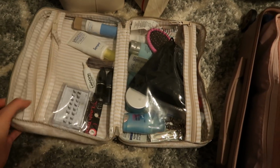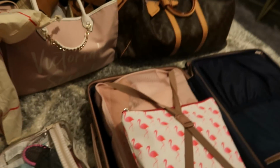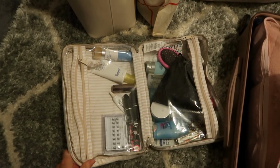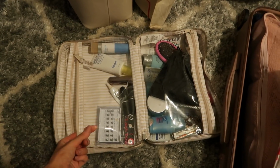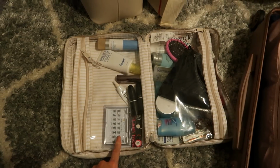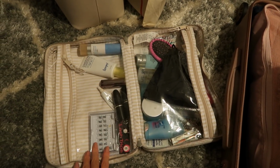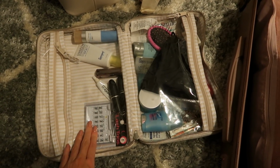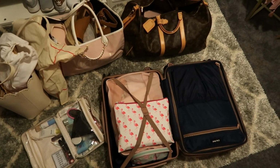I really do love this. I want to say this is from Pottery Barn. I'll link what I can below as far as what I've been using, like my luggage and everything, so that you guys can check it out if you want. And I really like this. It's nice and clear, and it's wipeable and all that good stuff. But I'm not going to obviously be putting on false lashes to travel, so I just put those in there already, and just some random stuff. So I just have to put my makeup brushes and my makeup in there, and then the rest though, I'm pretty much packed.